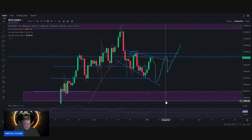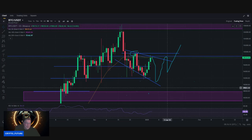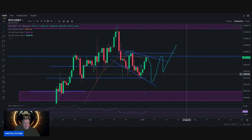A pullback down to 85 to 88 into this little golden pocket here. However, since more and more of the market seems to be expecting that move, we might not get it. We might only come down to around that $90,600 level and then have this play out, right? So both scenarios you have to keep in mind, okay? You have to be aware of all possibilities. Have dry powder on the side.